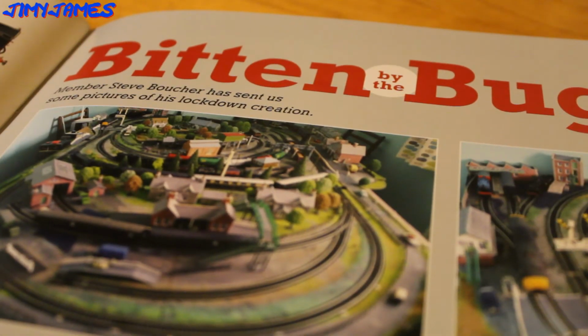Bitten by the bug. Some pictures of lockdown creations. It says, hello fellow club members. Last time I had a train set, it was made by Triang, and I was the tender age of 10. At the age of 65 last year, I was given a collection of old track, locomotives and rolling stock, and it got me thinking. Galvanised by lockdown, I started laying down some of the track, and before long I was bitten by the bug, buying more track to expand on what I had, plus some locomotives and carriages.